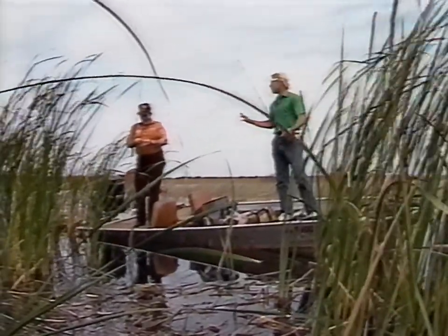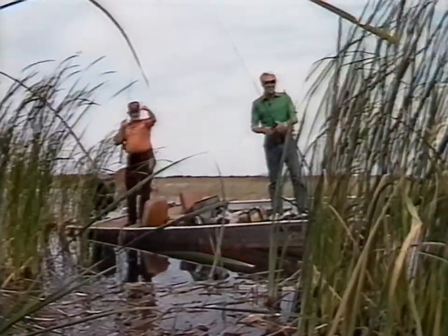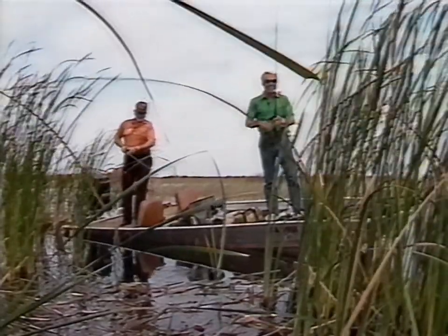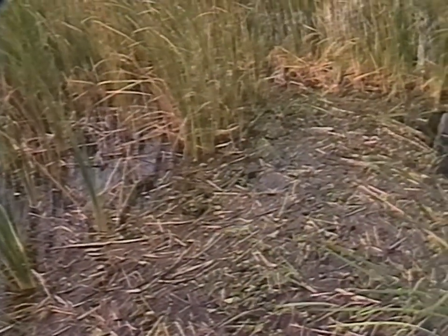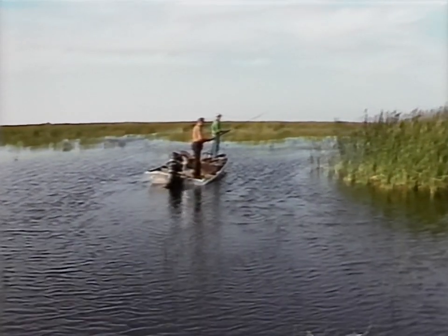I won't tell a soul that you lost an 8 or 9 pounder. I can hear you right now. Well, I believe that's ready to get another one. That was some kind of fish. That was a sure enough grown up one, wasn't it?